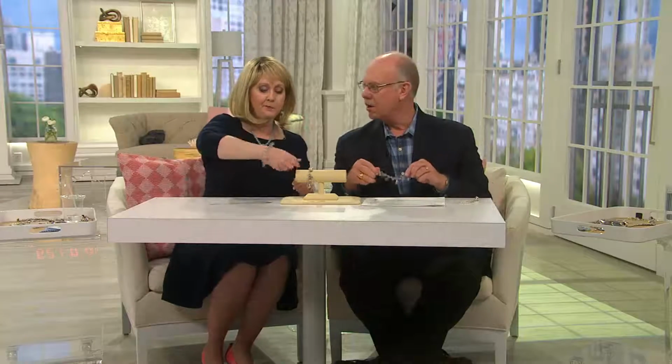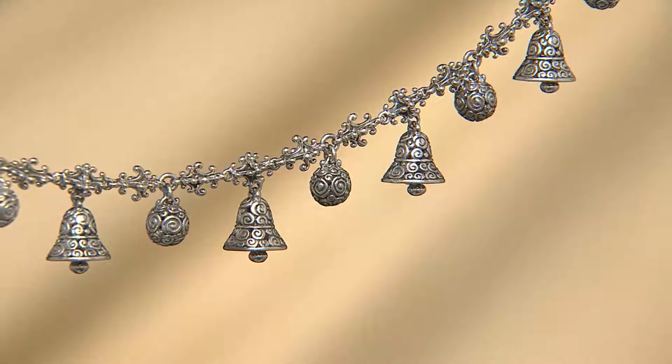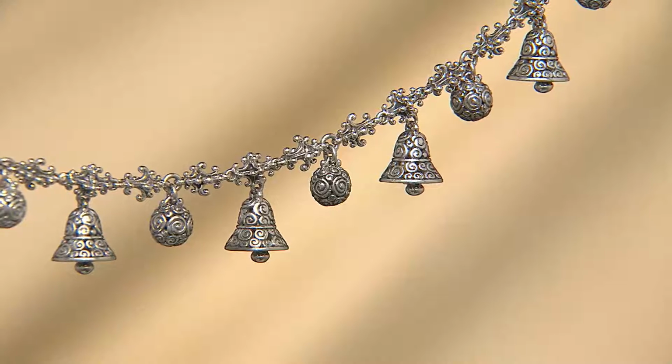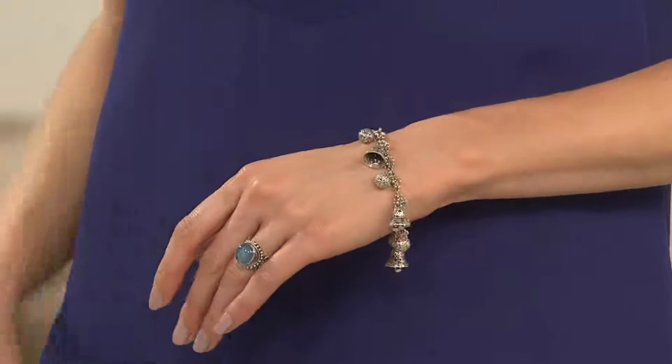Wow. Well, bells are very, very important in Bali because every festival or every parade or every wedding, beforehand they ring a bell. And what that does is they believe it cleanses the air of evil spirits or anything else that's lurking around. So when you hear the bells, you know it's cleansing the air. Of course, we believe that an angel gets its wings every time you hear a bell. Exactly. How great is that?